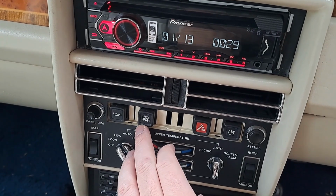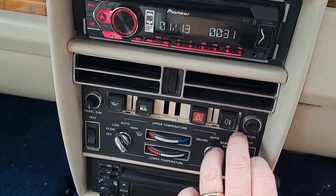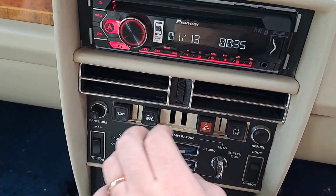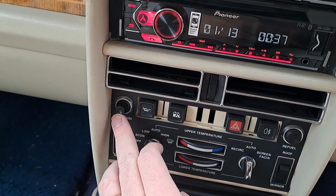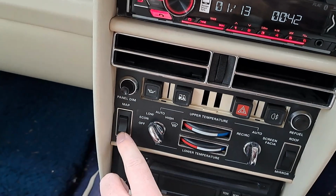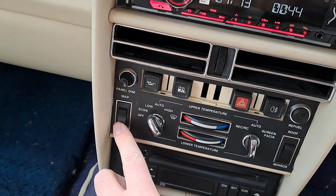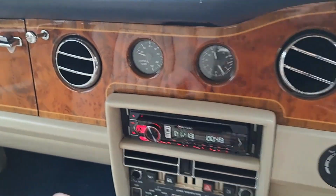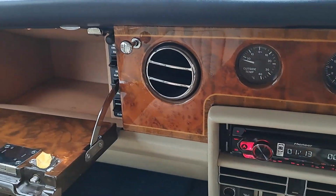That's for the cutout with the electric rear windows, hazard lights, fog lamps. Apparently this is for actually opening the fuel door, but that doesn't work apparently. That is actually for the panel lights. It's a variable control for there. We've got then, these are light controls for map lights and mirrors and things like that. Glove box is over here. I'm not sure when these secret mission documents are going in, which is a shame.